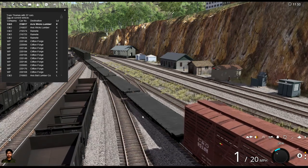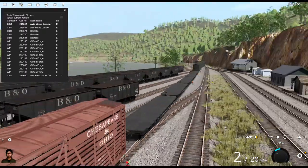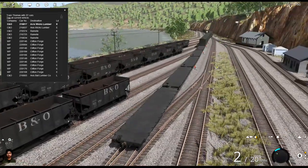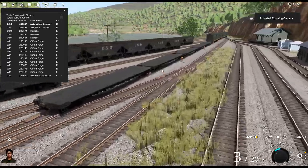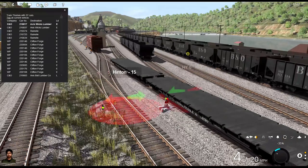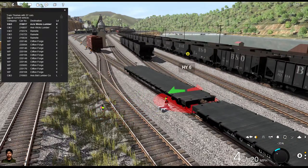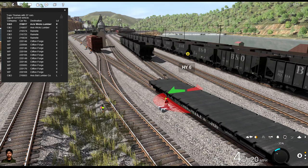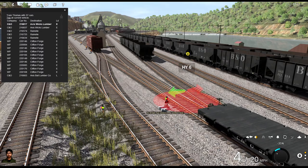There we go. We got some flat cars here. These are Chesapeake and Ohio ones too, aren't they? Yes, they are. That's sweet. All right. And a lower speed because these last two are going to Avis. Okay, we'll stop it right. No, we've got to wait till we clear. Wait till we clear.